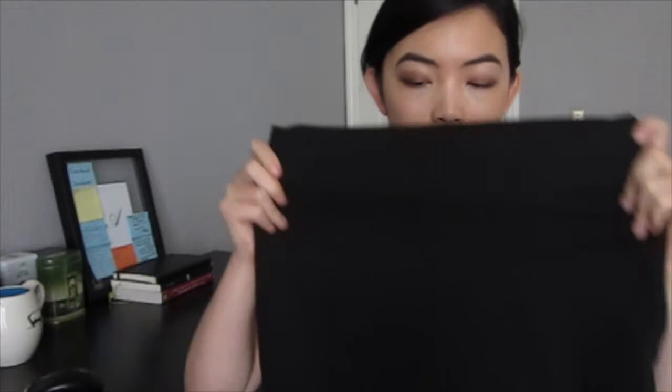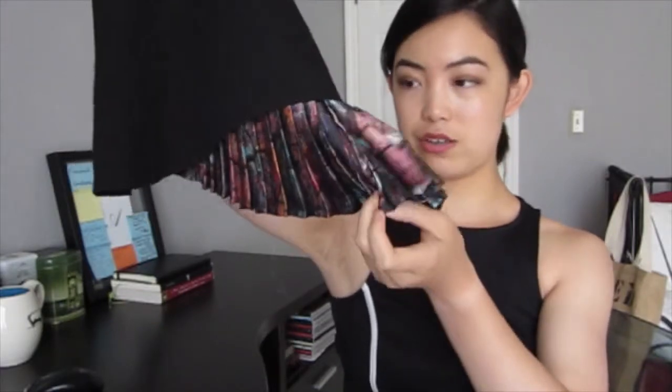In addition, I didn't own any tight skirts that were on the shorter end. This is not really short. This goes right above my knee. But it looks like this, and I thought it was a nice change to a classic black skirt because it's got this really cute peekaboo detail of the pleating of these really vivid colors.